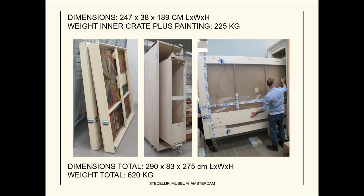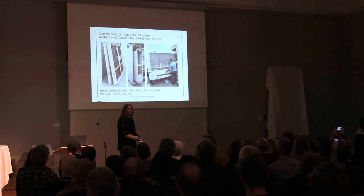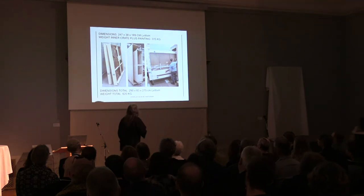Here you see that we're building the crate. Here you also can see the wire rope isolators, totally different from the foam that we used before in our standard crates. That was a closed cell foam that didn't do anything on vibration, on shock a little bit, but not much.